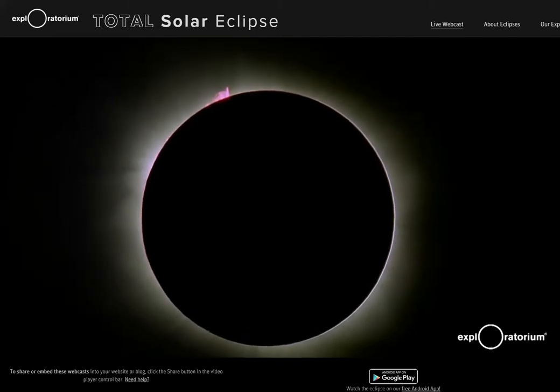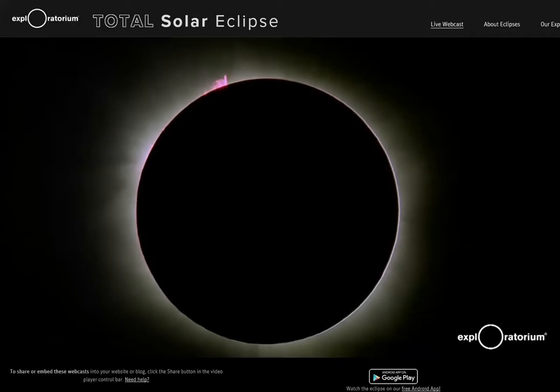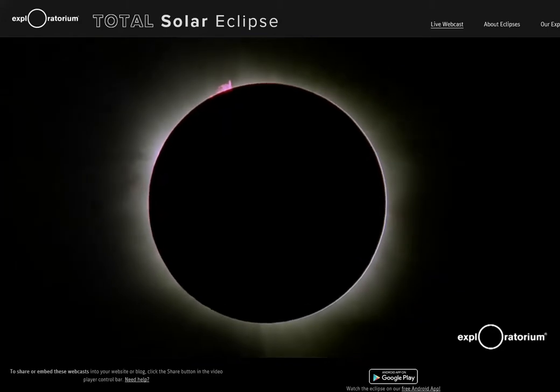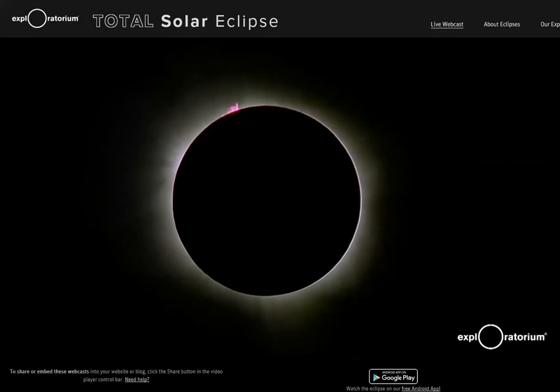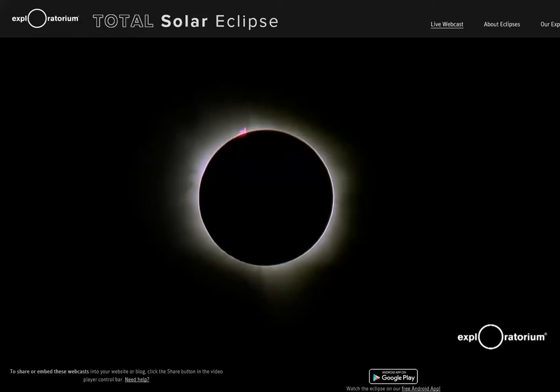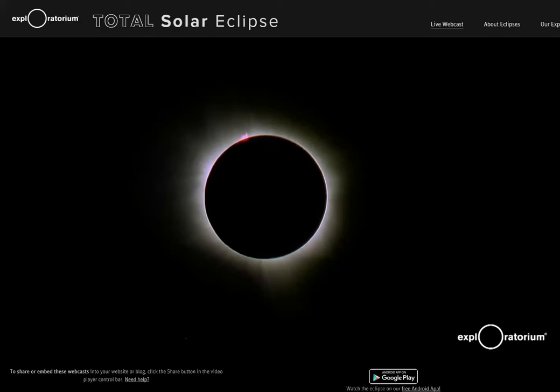Oh, and that prominence sticking up into the corona. That's unbelievable. It's just gorgeous. What a great set of cameras. Absolutely gorgeous. If I put on my eclipse glasses, I cannot see a thing. We're all looking with our naked eyes. That's a prominence. So people in the crowd are asking us what the red prominence is. They have good eyes. They have very good eyes.